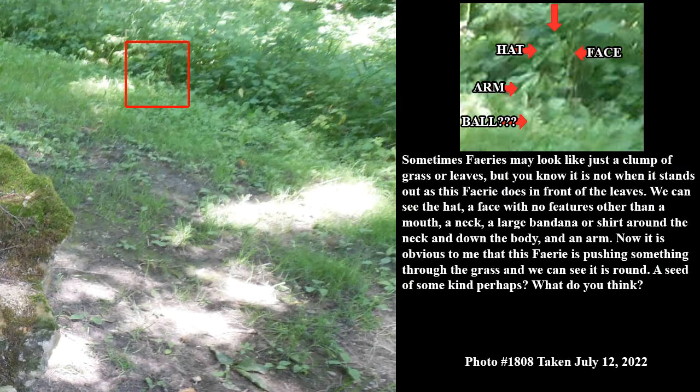Sometimes fairies may look like just a clump of grass or leaves, but you know it is not when it stands out, as this fairy does in front of the leaves. We can see the hat, a face with no features other than a mouth, a neck, a large bandana or shirt around the neck and down the body, and an arm. Now it is obvious to me that this fairy is pushing something through the grass, and we can see it is round. A seed of some kind, perhaps? What do you think?